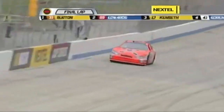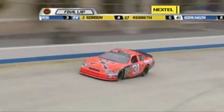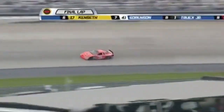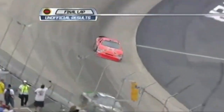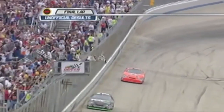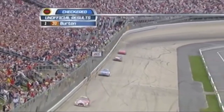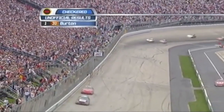So there's a 41, it looks like. Reed Sorensen is on the apron. Jeff Burton is in turn 3. It's a long road back. I want to thank y'all for putting me back in this deal. You guys have resurrected my deal. Thank you so much. Good job. Woo! Jeff Burton's going back to victory lane. Good job, guys.